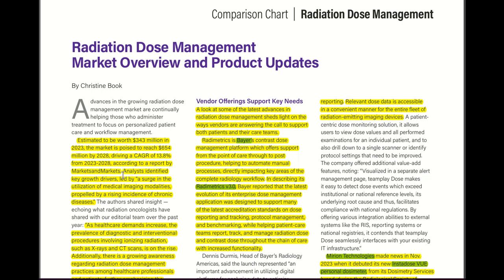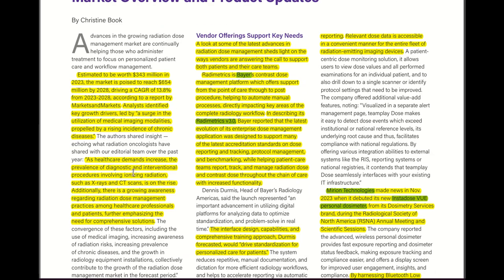According to the report by Markets and Markets, that is the report they had, they provided this information. Analysts identified key growth drivers led by a surge in the utilization of medical imaging modalities propelled by the rising incidence of chronic diseases. As healthcare demands increase, the prevalence of diagnostic and interventional procedures involving ionizing radiation such as X-ray or CT scans is on the rise. Additionally, there is growing awareness regarding radiation dose management practices among healthcare professionals and patients, further emphasizing the need for comprehensive solutions.